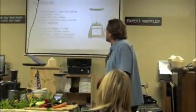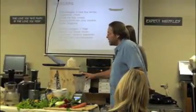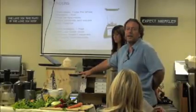Of course, you can do the chemical route. Now, the advantages of this, it's fast. And you actually have a recipe on there, and we're going to make the coconut drink that you have on there, kind of in the ballpark. And you're going to see how easy it is. The disadvantage is its high speed. Now, you can actually make soup in this, which is kind of fun and easy.